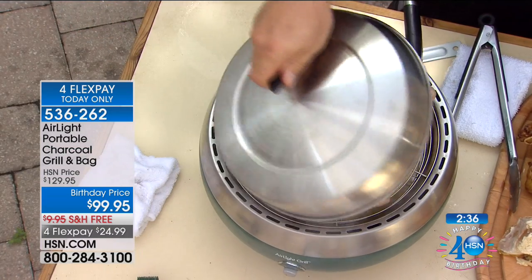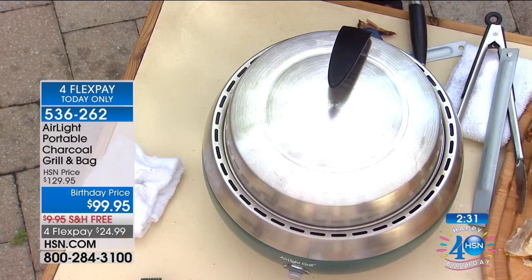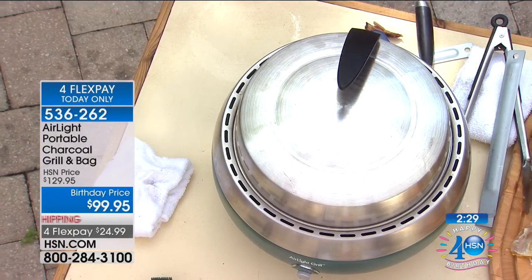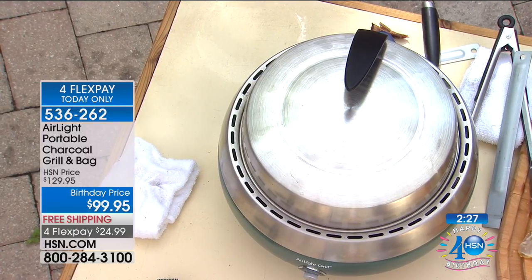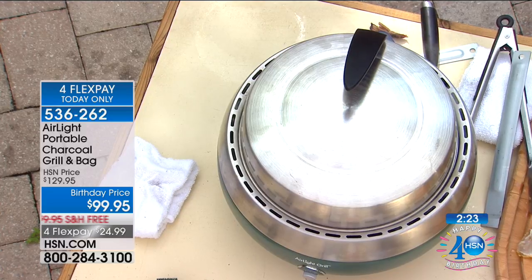Again, I want to take that lid off so you can see what's happening inside. One of the toughest things when it comes to smoking and grilling is controlling the temperature and controlling the airflow. Well, we've nailed it, you guys. We've given you that fan that acts like the bellows. It's battery operated, which makes it completely portable.